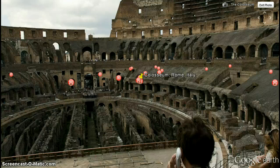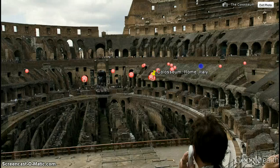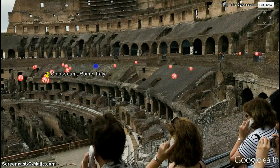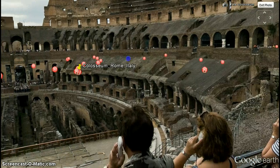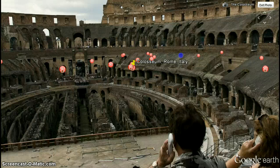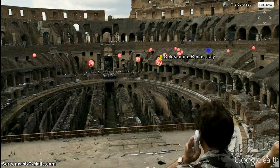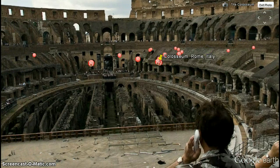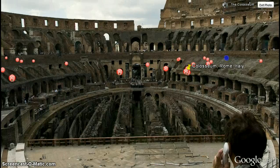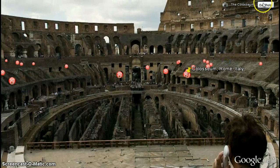So based on what you see here, how do you think the Colosseum is still standing after all of these years? And what factors do you believe caused the damage? So the Colosseum was used for sports in ancient Rome, for entertainment, and the popular activity that was done here was gladiator fights. So we're going to learn a bit more about gladiator fights today.